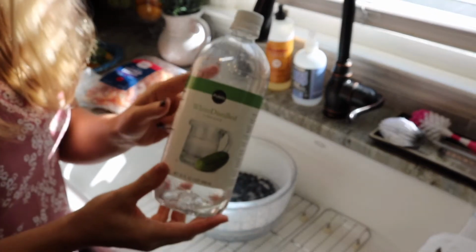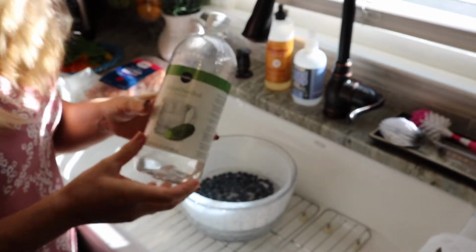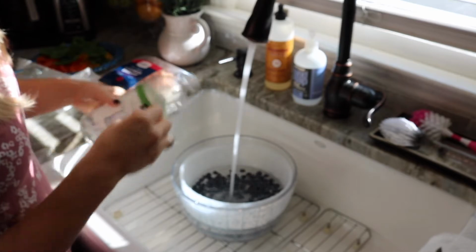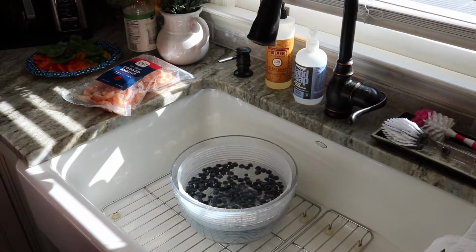And of course I like to use the white distilled vinegar in here with the blueberries, and I've also washed my other vegetables with this as well. And then I will just let the blueberries soak for about 10 minutes or so and then rinse those really well.